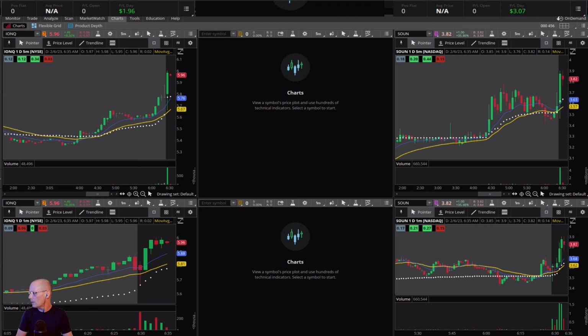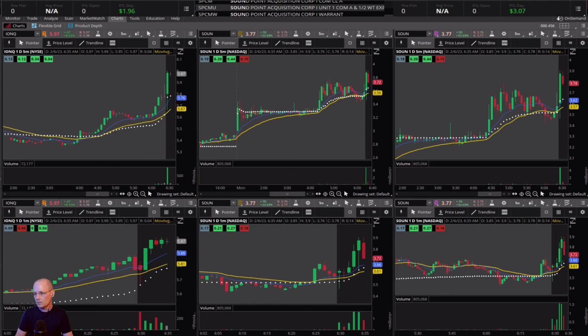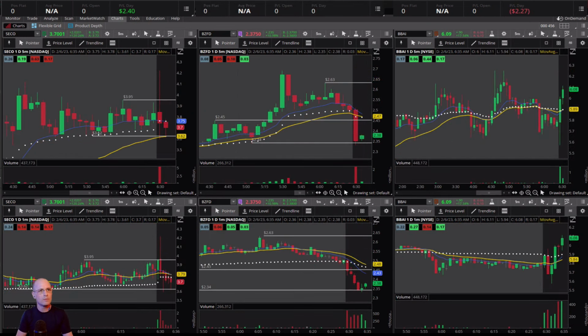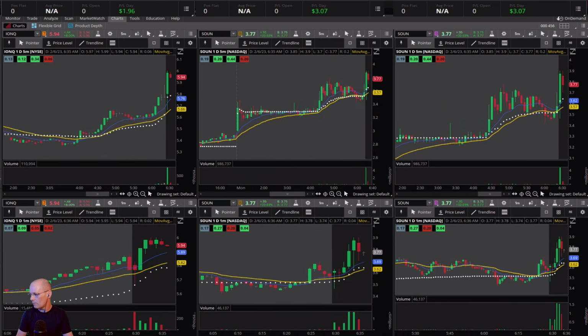AI is popping up on the scan. So let me see here. Trying to get sorted out. Set my margin on SOUN at $5. Candle range, I'll go 25 cents. You can see BBAI over here actually is taking off. So let's take a look at what's popping up on the scan. So I have AI.